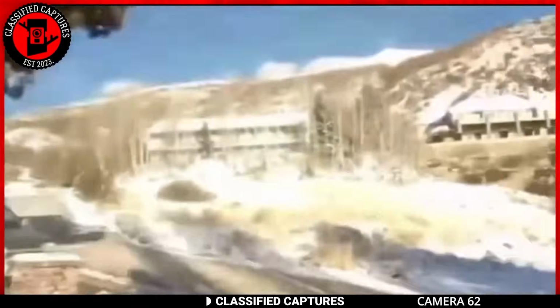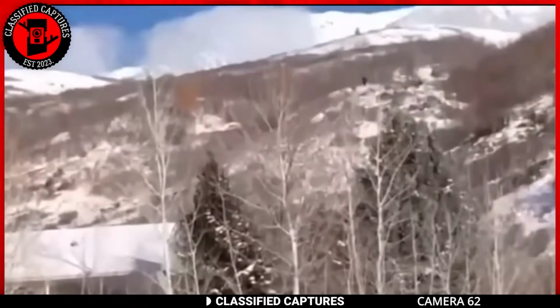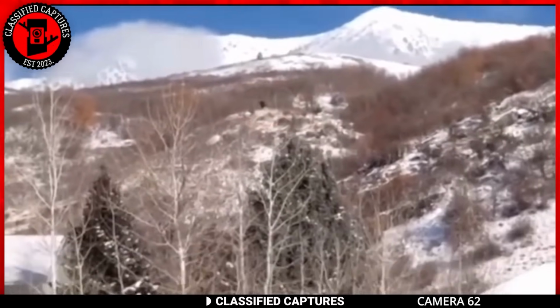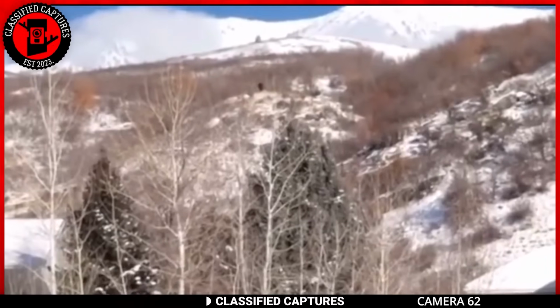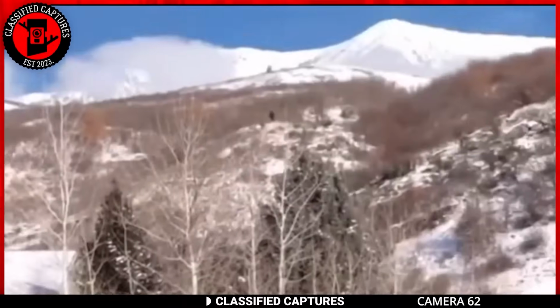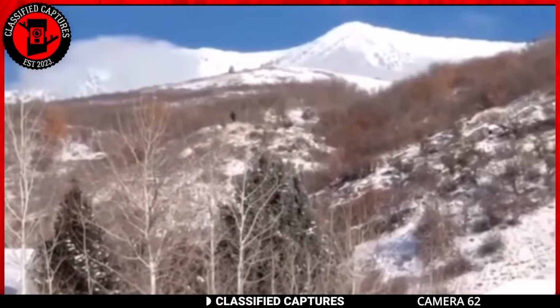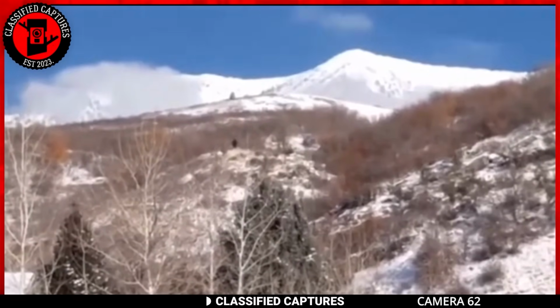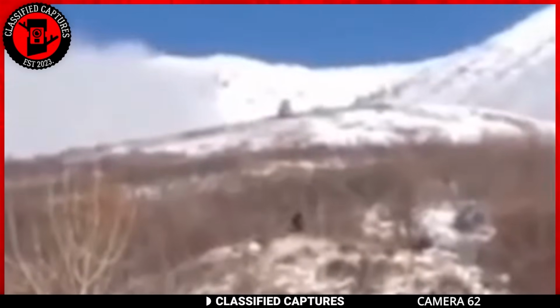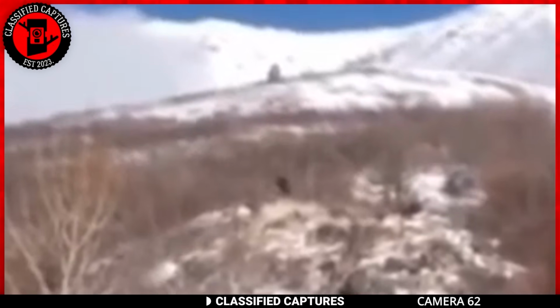This video was taken in Provo, Utah. A man was out enjoying the view over the mountain when something caught his eye. As he zoomed in on the distant mountain, what appeared on his screen was nothing short of chilling. There, standing on two legs, was a dark, towering figure that looked almost like a living shadow. The creature stood motionless, its silhouette stark against the landscape.